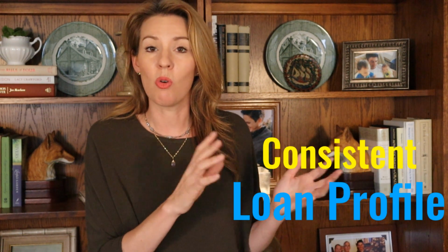You want your loan profile to be exactly the same or better as when you first applied for the loan and bought the house, to when you close. The fewer changes, the easier it is to close on your loan.